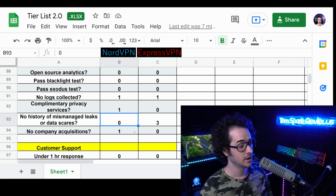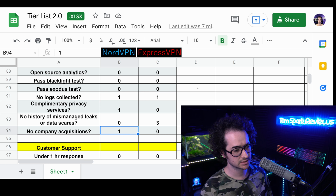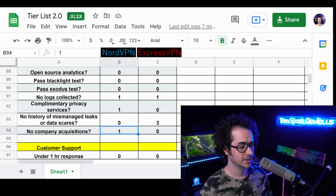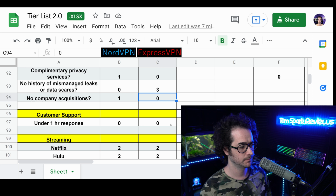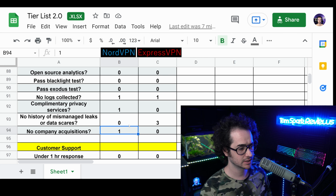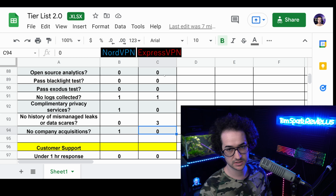And in terms of company acquisitions, Nord has the favor here, being owned by Tesonet, or the same kind of people who have always owned it: Tom Okmanas, the CEO, and some other guys on the team. And then ExpressVPN did sell out to Kape as their holding company just recently, actually. So if you want a company owned by the same guys always, maybe go with Nord. If you're fine with Kape, then maybe Express is fine for you.